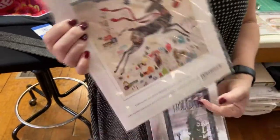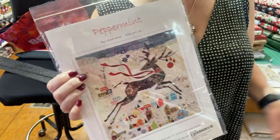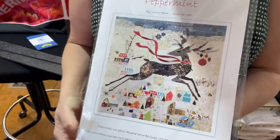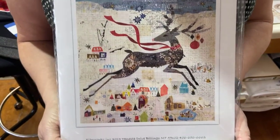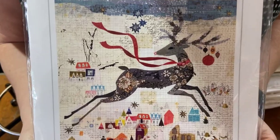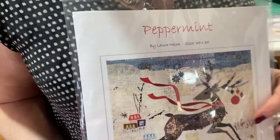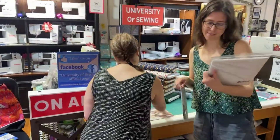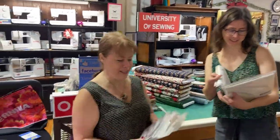How about Peppermint? Have you ever seen Peppermint? I have not. Oh, she's so cute. I love Peppermint. So Peppermint is one of Laura Heine's collage projects. Oh. So I think this would be really fun for a collage project? Yes, it's good. I don't need to start new projects, but now I want to. It's really cute.